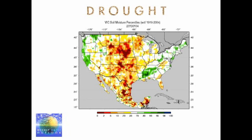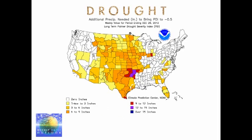But we're beginning to see some improvement over the middle part of the nation as well due to the additional snow, and over the last week, some heavier rain over eastern parts of Oklahoma. Having said that, we still have a long way to go, and you can see these pockets of red. That's anywhere from 3 to 6 inches of rain in those areas to get us out of the drought.